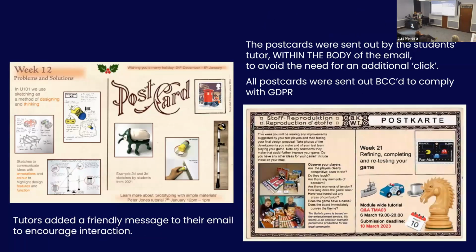We also made sure that the postcards went in the body of the email, and we felt this was really important, so the students didn't have to click any links. If it was there in front of them, they wouldn't think, oh yeah, there's another postcard email, we're not going to bother to look at that. So we made sure it was in their faces when they opened the email.